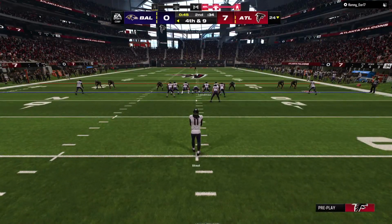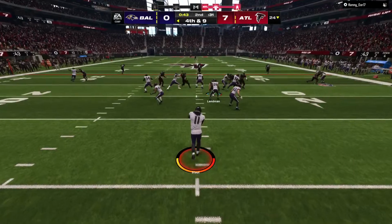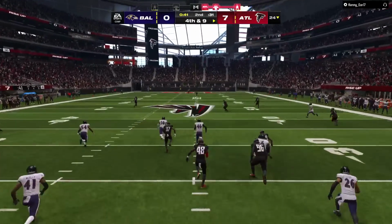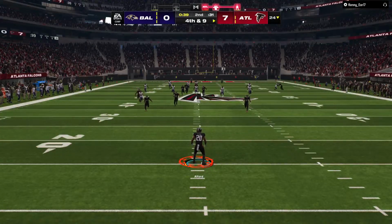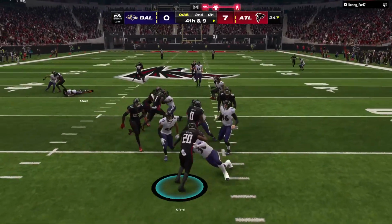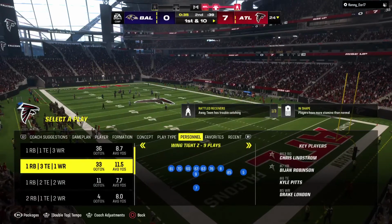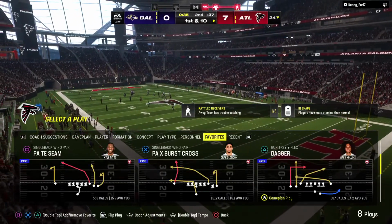Facing 4th down, Baltimore will punt. Jordan Stout out there. This will be fielded at the 17. A big kick there. We'll call it 56 yards on the punt. And it will be Falcon football.